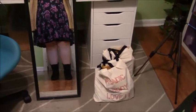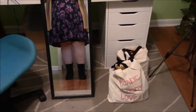Hey y'all, I wanted to show you my outfit today, and the mirror is in a different place because the lighting in here is really bad. The sun's about to go down, so it's very dark. So check it out. Please don't mind my messy desk area. These are the giveaway bags full of stuff. I'm going to introduce them probably before this vlog comes out, so never mind, you've probably already seen it.